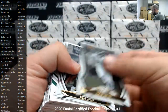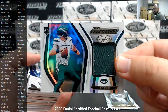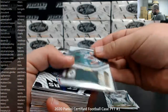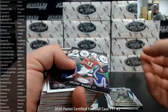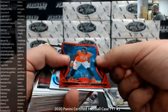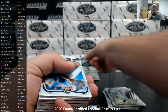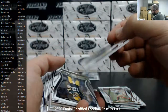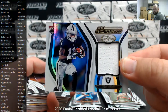Guys, here we go. James Morgan, new generation jersey for the Jets. Jets belong to PJ Stojanovic. New generations are horizontal style this year. Henry Ruggs, their 2020 graffiti style rookie there. Pretty cool looking card. Khalil Mack, mirror red to 99 for the Bears, going to Scott Chavez. Henry Ruggs the third, new generation jersey for the Raiders. Raiders going to A Rich 0327.